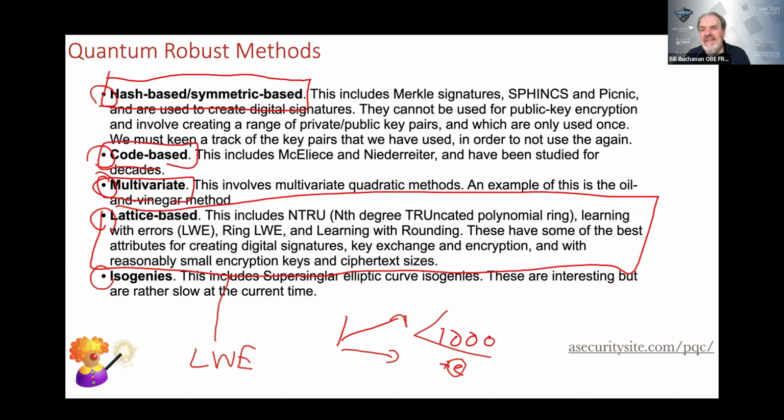So lattice methods are the ones that are at the fore. They've been around for 10 years at least and are fairly well researched, but there is still a slight question mark that they could be cracked. So who knows? NIST are making sure that there is an alternative method, such as the hash-based ones. And then we have a cute little one called isogenies, which still use elliptic curves, so it's really good that they're still used. But isogenies can be a little bit slow. The core advantage is that we'd be able to use the Diffie-Hellman method with isogenies.